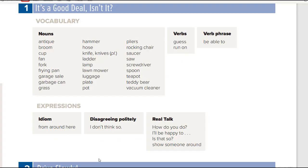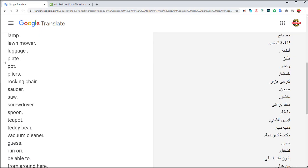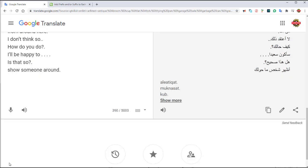Antique, broom, cup, fan, fork, frying pan, garage sale, garbage can, grass, hammer, hose, knives, place, ladder, lamp, lawnmower, luggage, plate, pot, saucer, saw, screwdriver, spoon, teapot, teddy bear, vacuum cleaner, guess, run on, be able to, from around here, I don't think so, how do you do? I'll be happy to, is that so, show someone around.